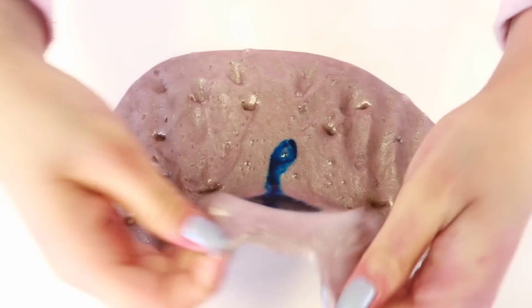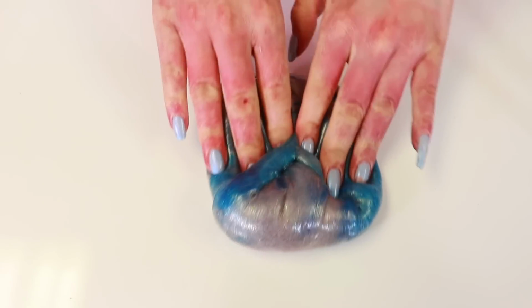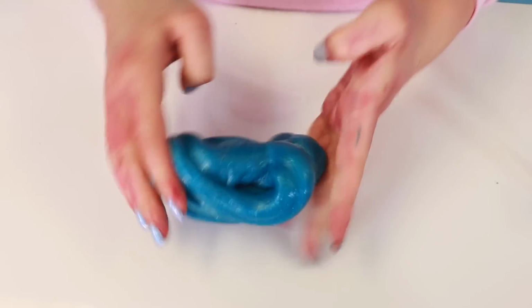Okay, so let's go ahead and mix this. Oh my god, did you see that? Is it really gonna fix it? If it does, that is crazy. Dang, this blue dye is crazy. That looks much better. Okay, here it is.